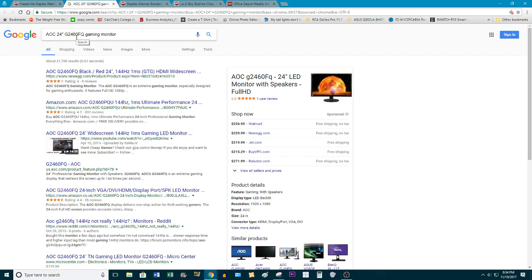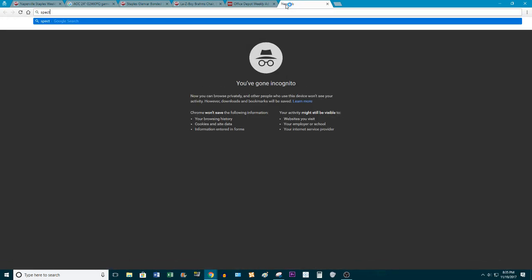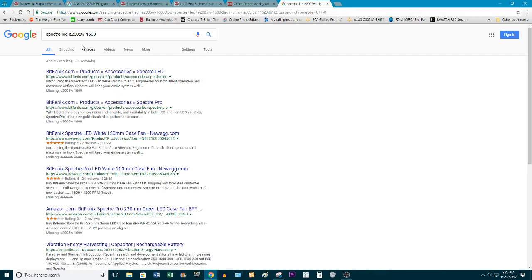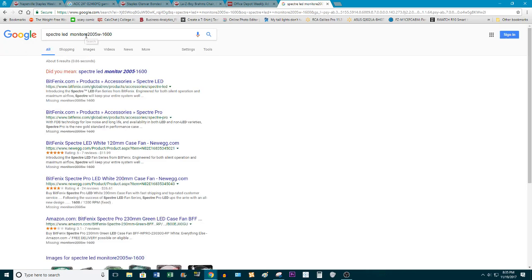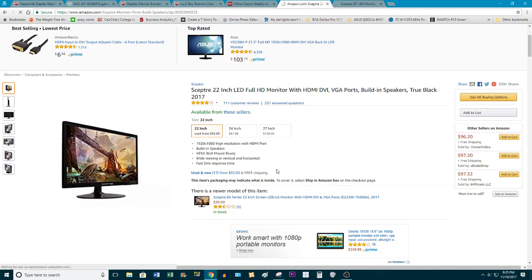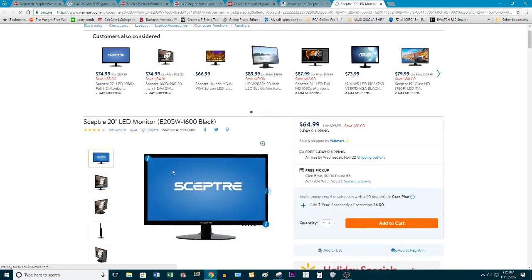Okay, so Abdil's asking if I can check out the Spectre 20-inch LED monitor. So let me just put that there. Spectre LED monitor. Oh wow, this is going for $64.99. Full HD. Okay, is this full HD?